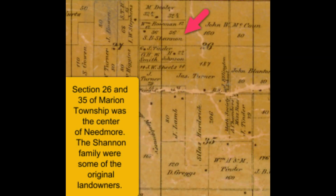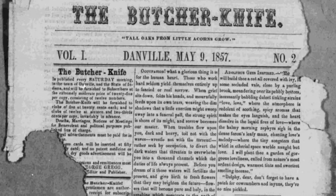6 miles northwest of Danville on the Maysville Road is where the town that's no longer on maps used to lie. The town is known as Needmore. In 1861, the town contained a sawmill, gristmill, blacksmith shops, gun shop, and wagon shop, and many other operating things. Needmore also had a post office that was established in 1860 until it was discontinued in 1871. The small town had a correspondent that would give information to the Danville newspaper called The Butcher Knife.